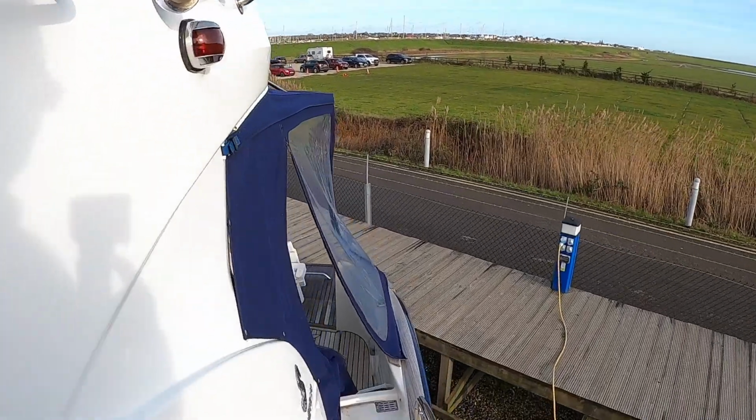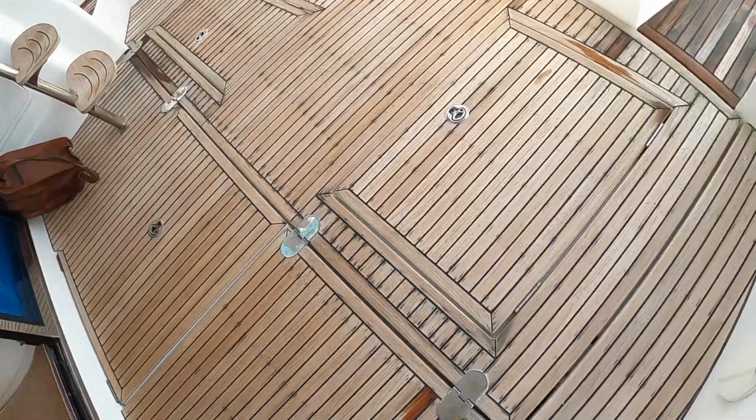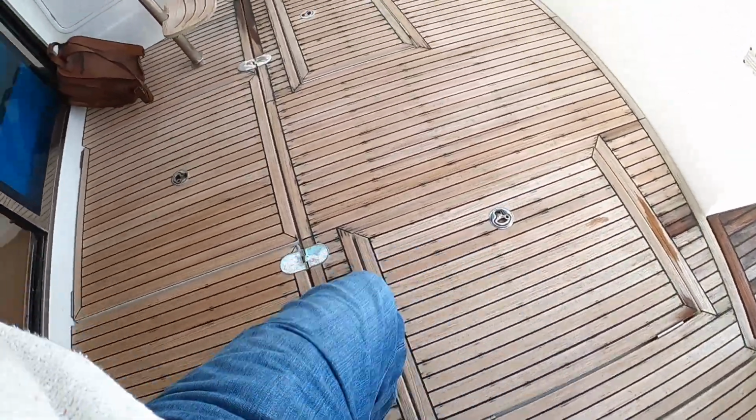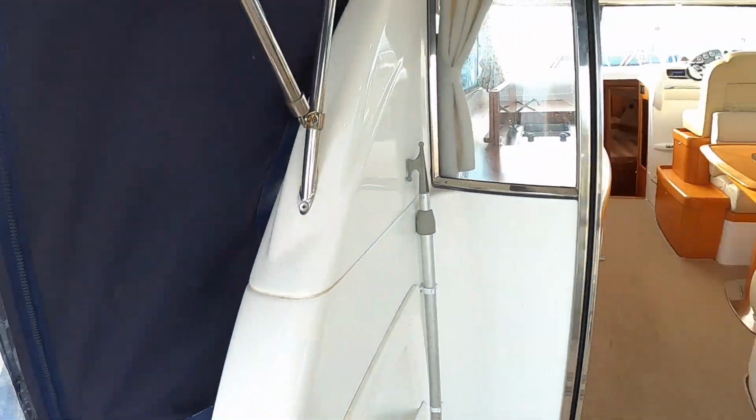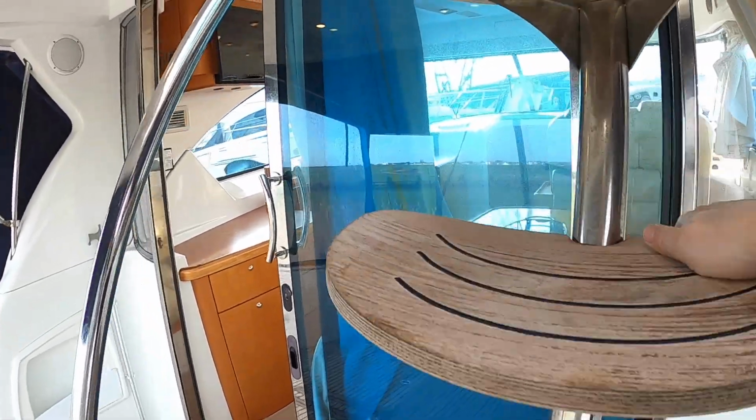That is a great boat to move around on, I have to say. The steps here make it really easy to walk back into the cockpit. Zip that one back up. And these then lead us up to the flybridge.